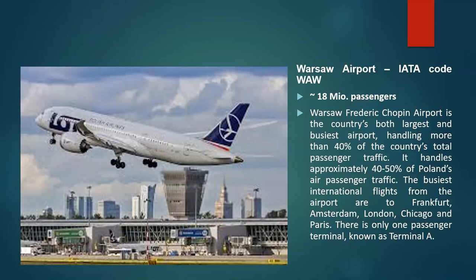Yes, Stuti, you proceed to your presentation. The airport is the country's fourth largest and the busiest airport, handling more than 40% of the country's total passenger traffic. It handles approximately 40 to 50% of Poland's air passenger traffic. The busiest international flights from the airport are to Frankfurt, Amsterdam, London, Chicago, and Paris. There is only one passenger terminal known as Terminal A.